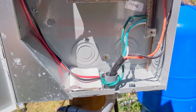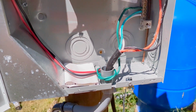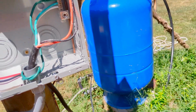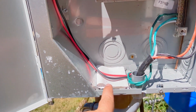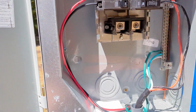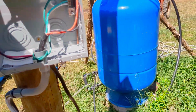All right, now this is wired for 240, okay, but it's just the 2 wires and the ground. It does not have the white neutral, and that's per that switch manufacturer and that pump manufacturer, okay? That's what it is. So I have a hot and a hot coming up to a breaker. It just goes straight in. So I got rid of the plug. I'm not going to any other switch other than the breaker itself. So it's hardwired in, okay?